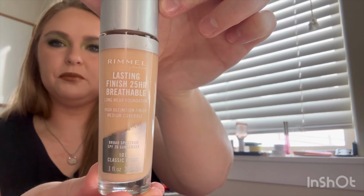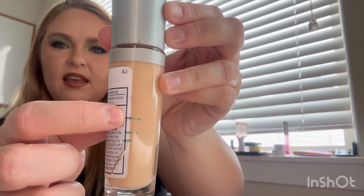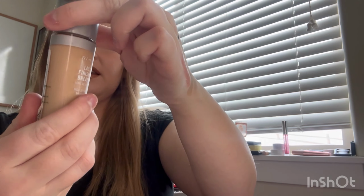Okay, next, let me flip the page. Next is letter R. This is a foundation from Rimmel. And this, I was about halfway at the intro. This is slow moving. That was last month, and that's this month.